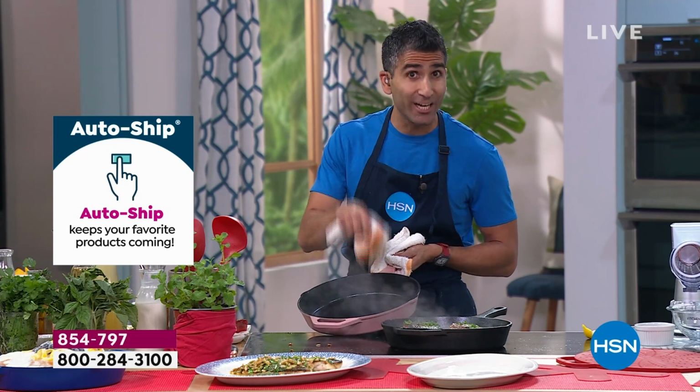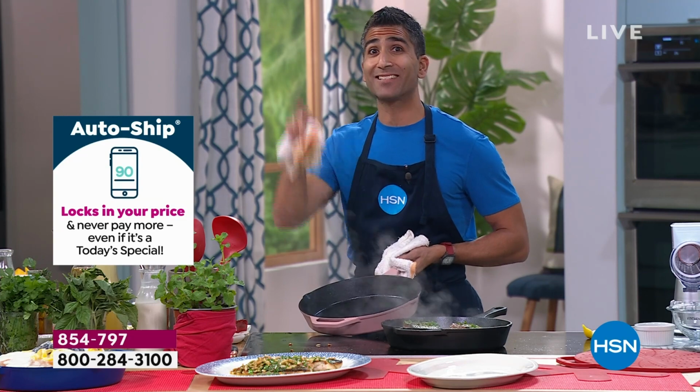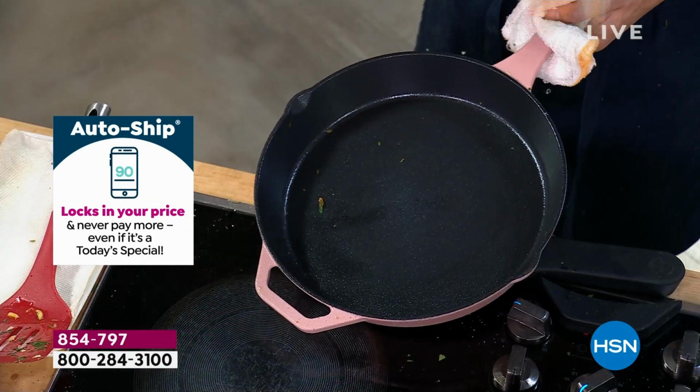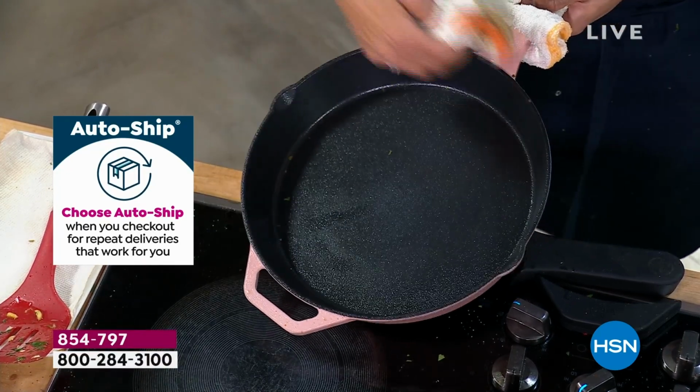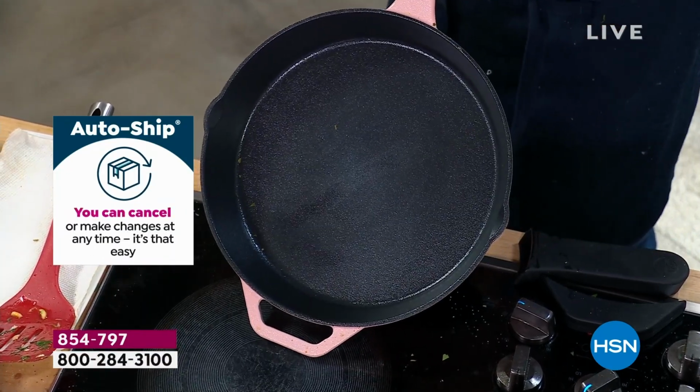And now for the first time here, you're seeing ceramic non-stick cast iron. You're braising, you're roasting, you're searing, you're shallow frying. You're doing everything in this pan. I mean, I built an entire meal in this pan and it looks brand new. I wiped it out and you're good to go.